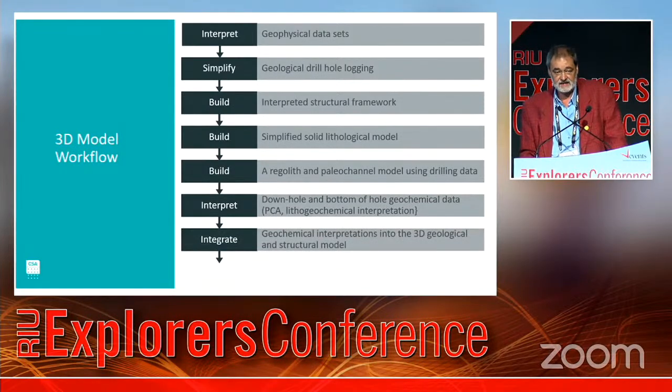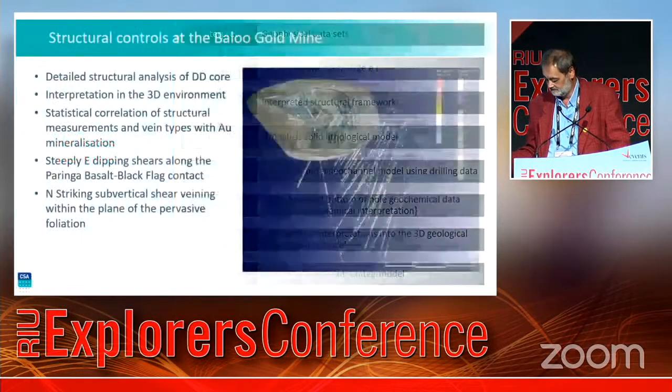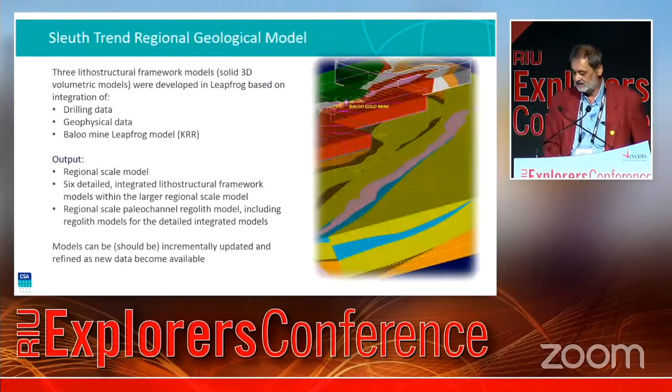Integrate all these data sets into a single 3D geological and structural model, and interpret drill targets using the integrated model. At the gold mine, Steve did a fair bit of relogging of the diamond core, interpreted the 3D environment, used statistical correlations of structural measurements and vein types with gold mineralization, and out of that, the conclusion was drawn that east-dipping shears along the Black Flag Paringa contact are critical for mineralization, and north striking subvertical shear veins are hosting most of the mineralization.